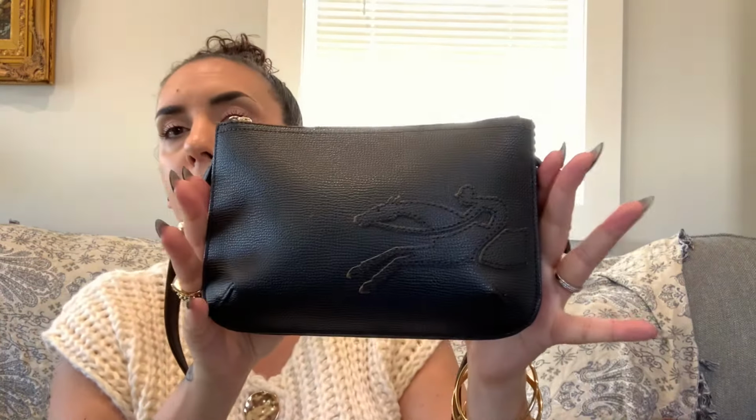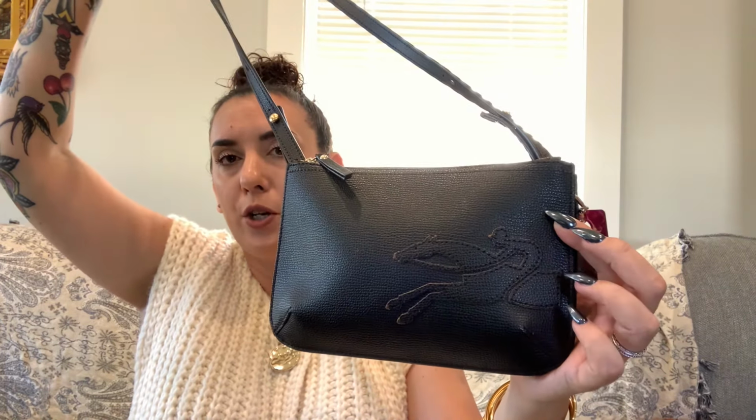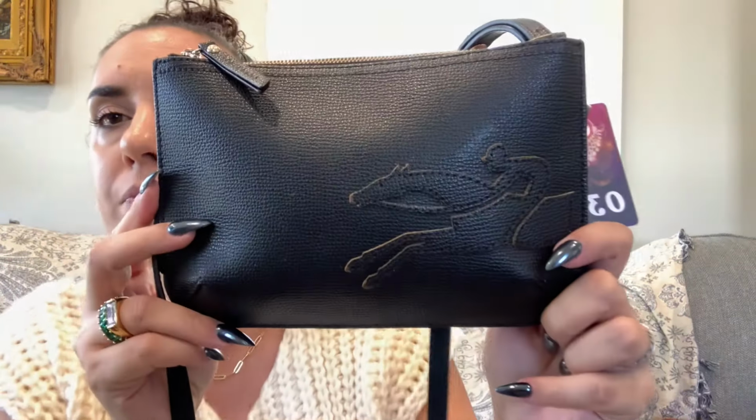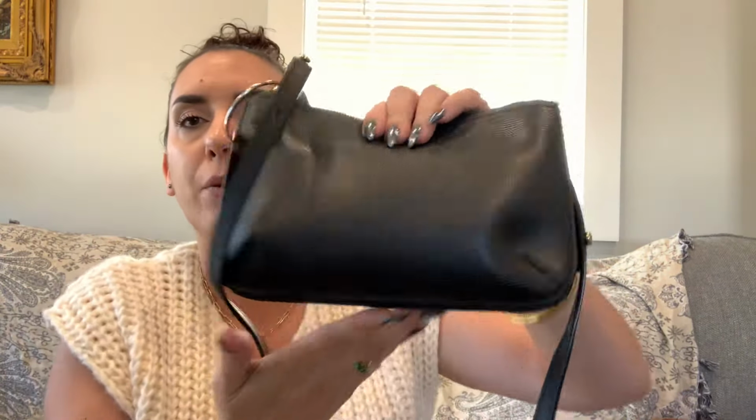All right, I have this Longchamp. It is a crossbody bag, and apparently it's super expensive, and I had no idea. I thought it was super pretty, especially if you're an equestrian person with the horse here. It is a black textured leather crossbody. It will stay crossbody, but it is slightly adjustable and you can also remove it. It has gold tone hardware. And then this little outline is brown, so black with the brown. It is in excellent condition.